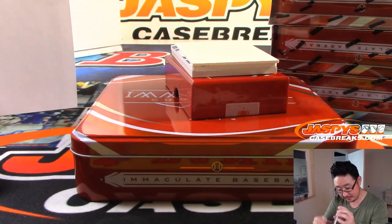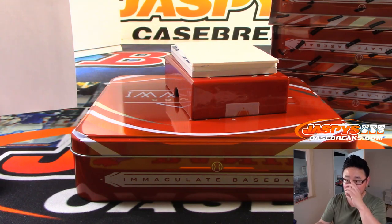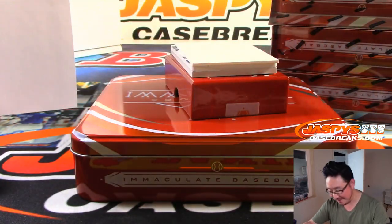Sorry, there's a bit of top loader dust in there. Gotta protect that Luis Ortiz. No, Kip says no. If he's good, we'll trade him. Okay.